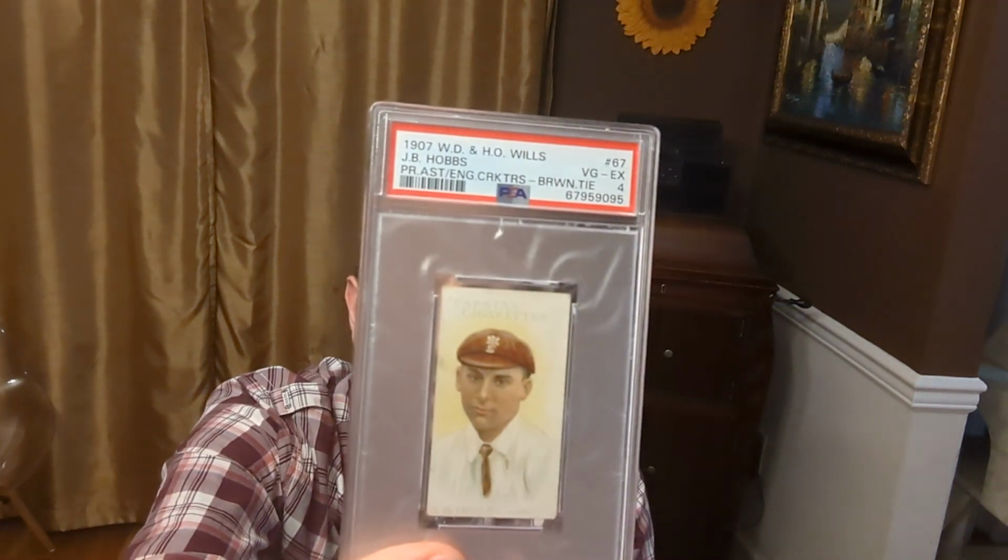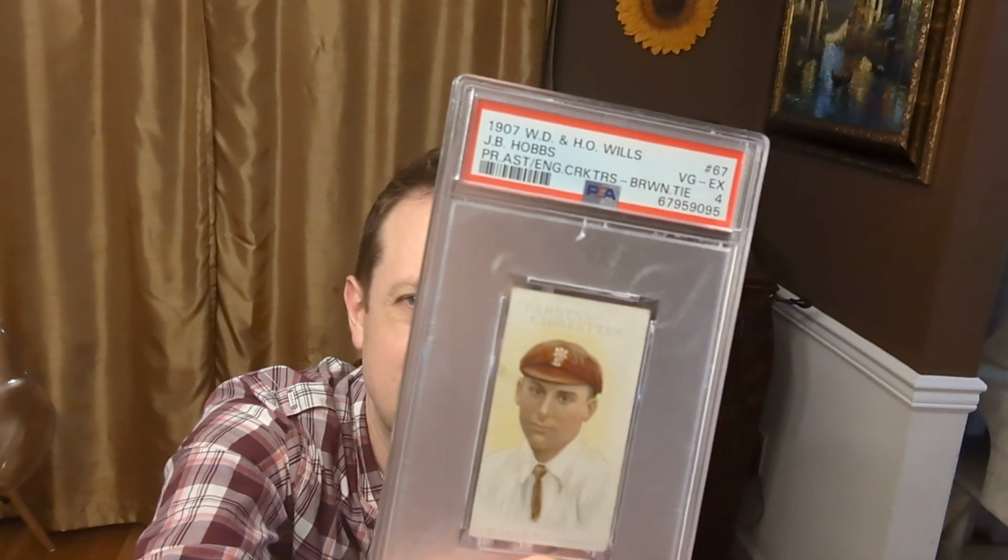But, you know, his true rookie, the only undisputed 1907, I got a 4 on. So, I mean, I couldn't be more thrilled with that. 116 years old and got a 4 on it. One of my favorite cards in my collection, so definitely won't be getting rid of that anytime soon. That's going to stay with me for the long term.